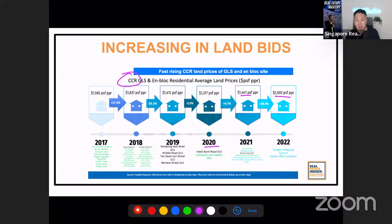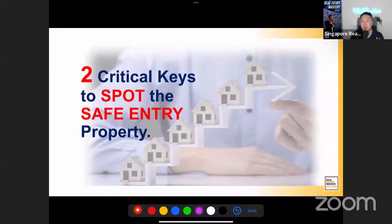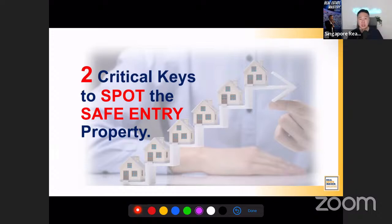Does it make sense? All right, so today I also want to give you guys a lot more value. I want to share with you how we help clients spot properties. When we talk about spotting properties, we're not talking about just based on budget, or where you like, where you're familiar with. We are here to help you based on 2 critical key points to spot safe entry property in today's marketplace, especially with the high interest rate environment, the high price environment, the economy, the cooling measures. How can we still successfully spot good properties? Meaning when you buy it, you have a very safe entry, and even when you want to exit, you will also be very, very safe.